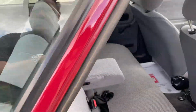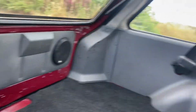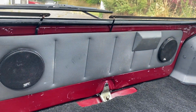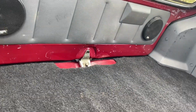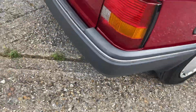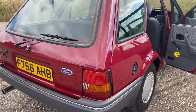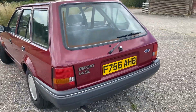So let's have a quick look at the inside here. It's got a nice carpet fitted there. Plastics are quite reasonable. There's a little bit of scarring up in the corner there. Someone's fitted some larger speakers in the back panel here, so that probably corresponds nicely with that Kenwood Hi-Fi. Quite a good sized boot. So if you are doing some gardening, if you go to the allotment, if you need to take the dogs out, then an Escort estate is going to be very much for you.